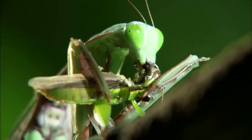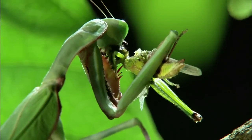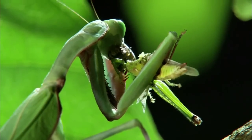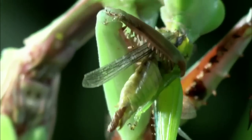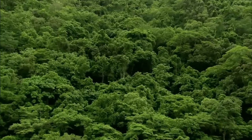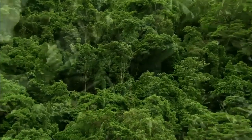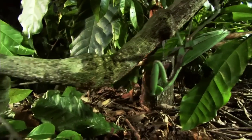There's one more thing about the giant rainforest mantis. It eats its victims alive. They're pretty good at orienting their bites toward the head of whatever they've captured. And essentially, once you've taken the head off of anything, it stops struggling much more rapidly. The best defense against the mantis is to avoid it at all costs. But that's not always easy.